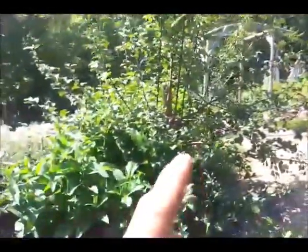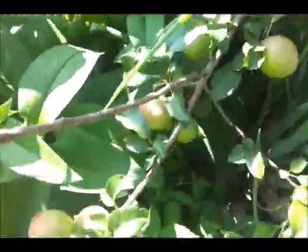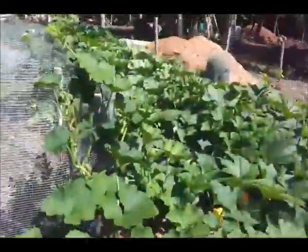There's an apple tree that's doing awesome with apples on it. This is one of the first apple trees we planted 3 or 4 years ago. I can't remember. And this is the other one that was one of the first ones we planted. Look at that. There's that squash coming, just going all over the path and everything.